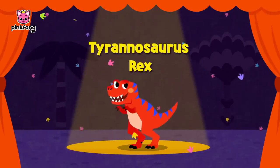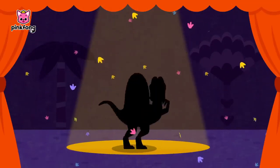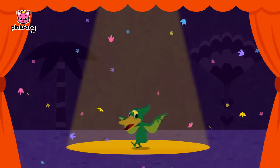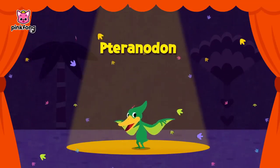Tyrant Lizard, Tyrannosaurus Rex. Fish Hunter, Spinosaurus. Long Beak, Pteranodon.